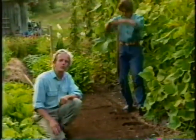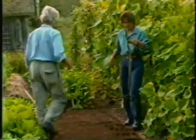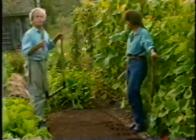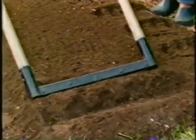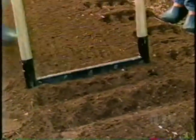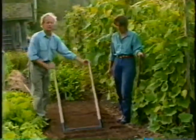And if this works well for you and you like the technique or have a bigger garden, you might try another tool. This is called a broad fork, and it's designed specifically for this job. Push in, pull back, lift, and loosen. It's nice exercise and very effective.